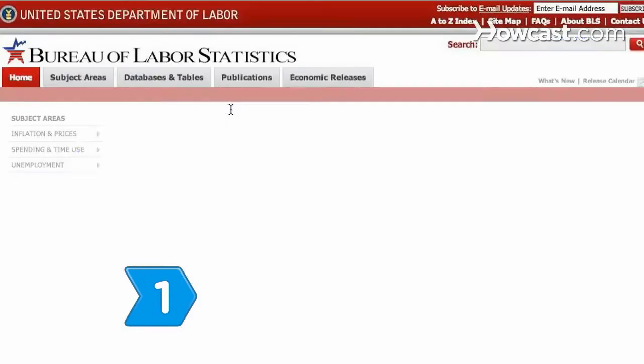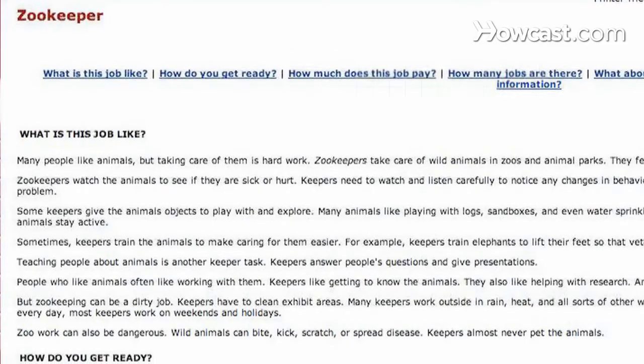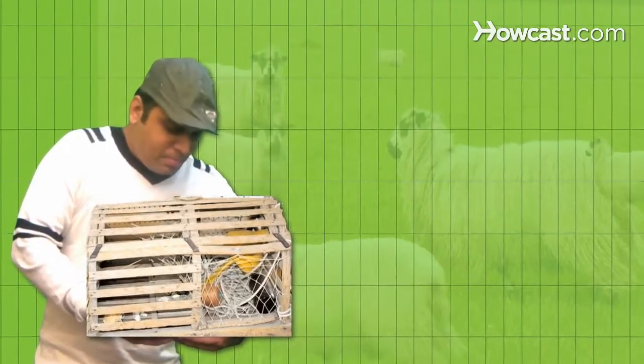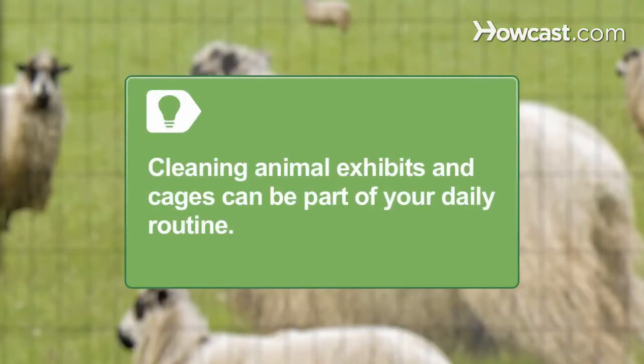Step 1. Visit the U.S. Bureau of Labor Statistics website for more detailed job information. The work can be dangerous and require long hours and heavy lifting. A zookeeper's job isn't always glamorous. Cleaning animal exhibits and cages can be a part of your daily routine.